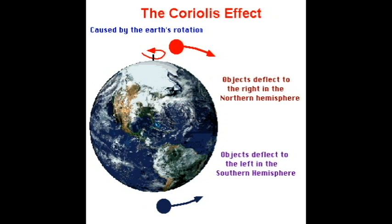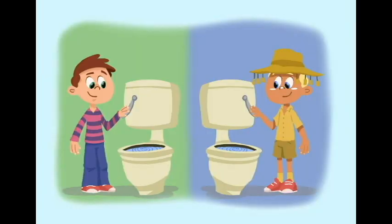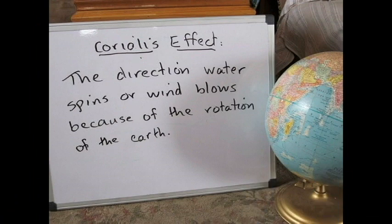Scientists are divided about this topic. While a geologist of the Louisiana Geological Survey thinks that in theory water going down the drain would indeed spin in different directions depending on which hemisphere you are in, a professor at Oregon State University notes, however, that the Coriolis effect may actually have little to do with the behavior of water going down the drain.